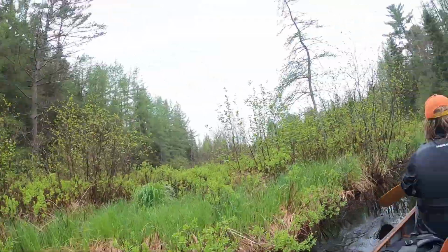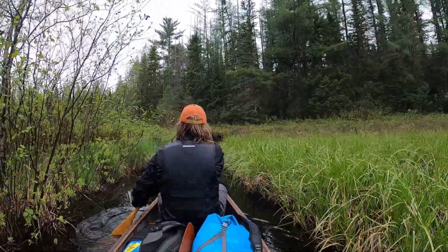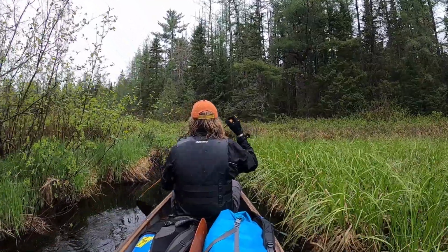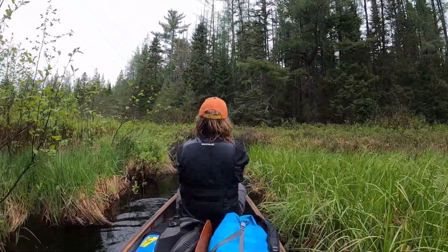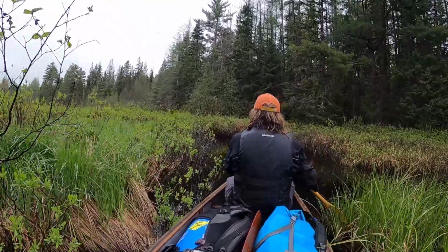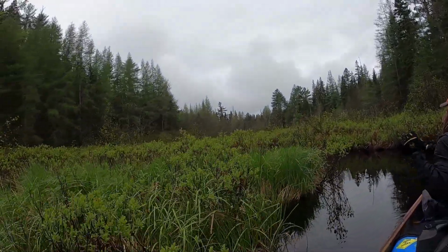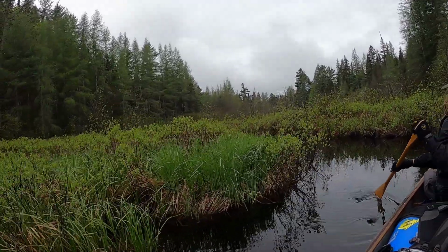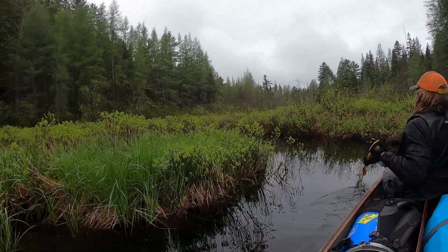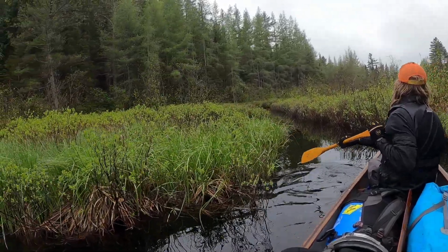So we just loaded up from the portage behind me there, and we're headed on down Raven Creek now. Last time through here we saw 2 moose as well, but so far we're shut out on this trip. It's a nice little section. There's not really bad alders. But we do have quite a few beaver dams, if I remember correctly.